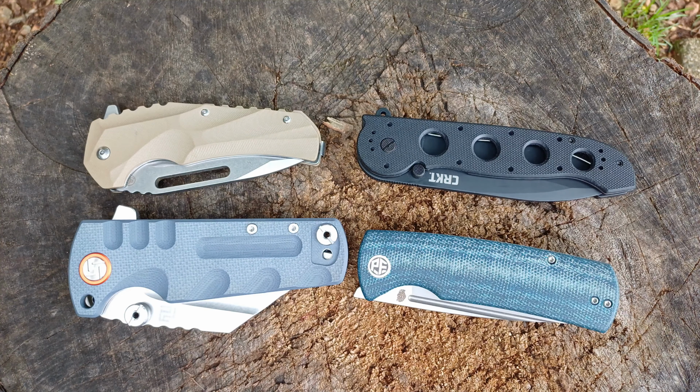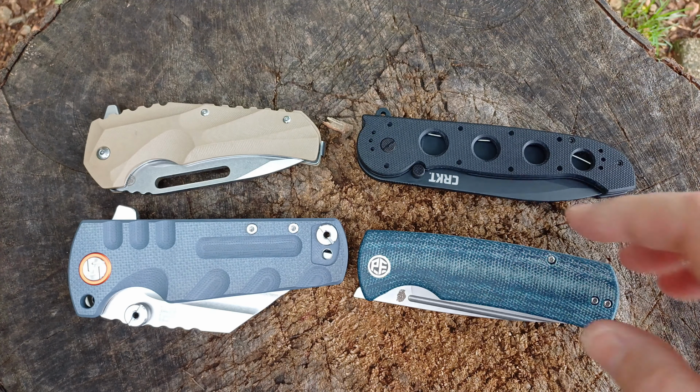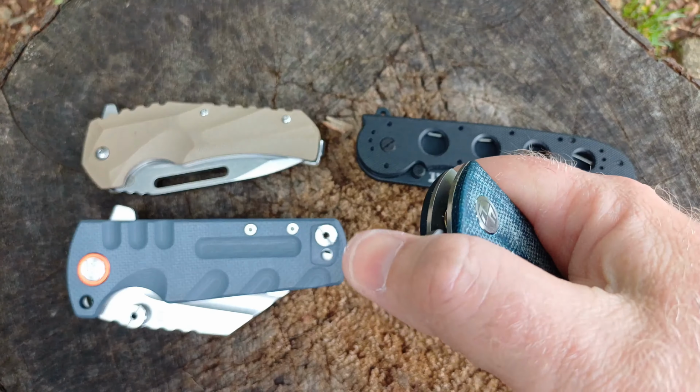Now, just some caveats, things I don't like about these four knives, which we're going to talk about now. This one here, I don't like this flipper.